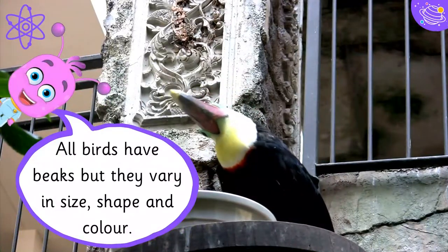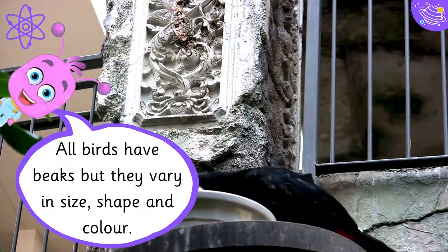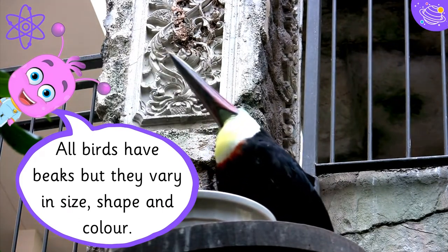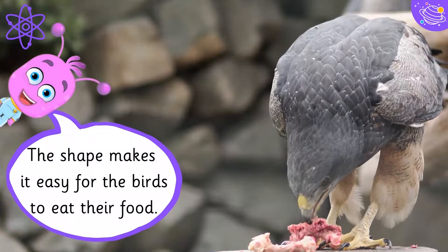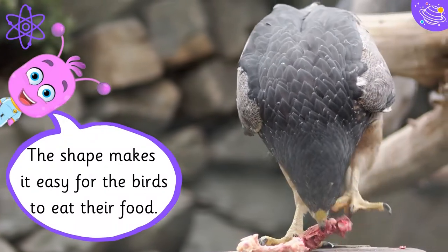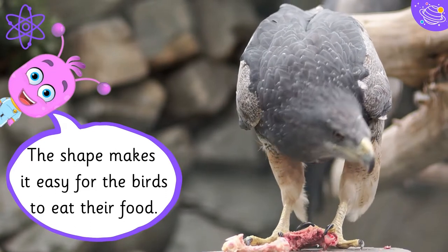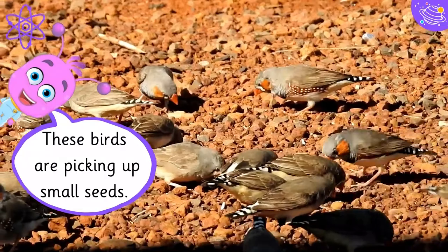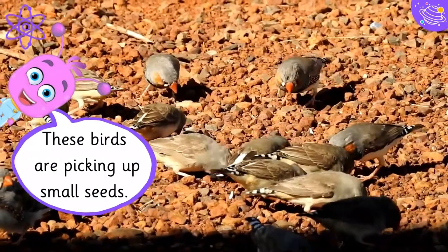Birds have beaks, but they vary in size, shape, and colour. The shape makes it easy for the birds to eat their food. These birds are picking up small seeds.